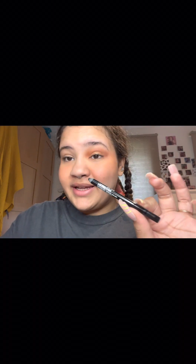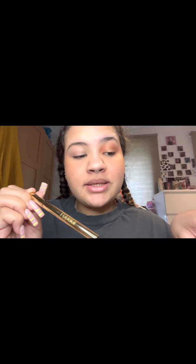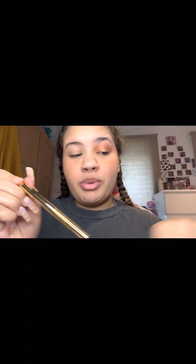Liner for under my eye is from Maybelline, and the eyeliner is another RuPaul product that I got from Superdrug. I know these are both available drugstore brands, however this one is much cheaper than the Maybelline one.